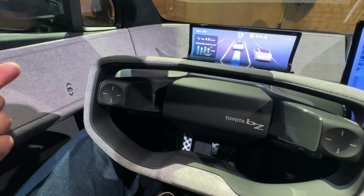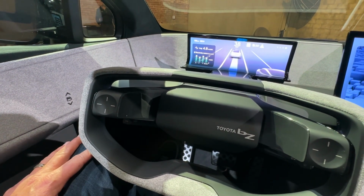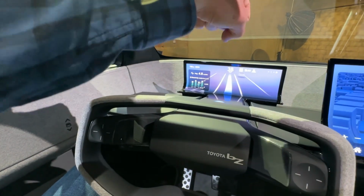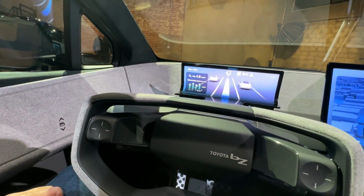I gotta tell you, I'm not in love with the yoke. This is just something that, of course, Tesla brought to the world with the Tesla Model S Plaid. And you know, I like resting my hand on the wheel over here. You can't do that. I don't know if this will go into production. It may or may not.